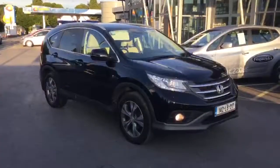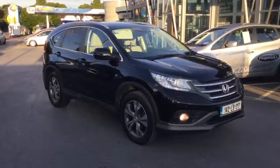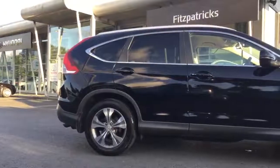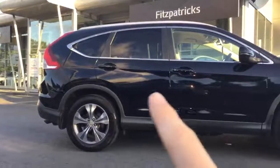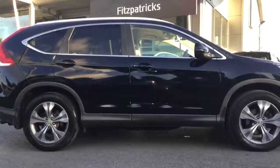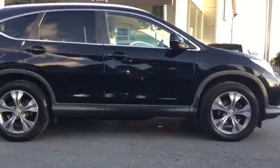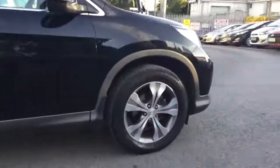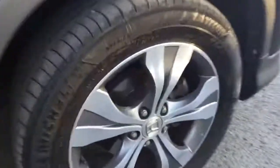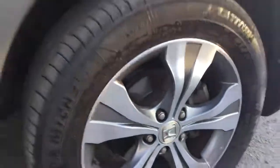But just before we do that, let's have a look at the features that are specific to this ES Sport model. The first distinguishing feature is an 18-inch wheel. Normally on CRVs they came with a 17-inch wheel, so the 18-inch wheel makes a nice difference. It's also polished, so on an evening like this, they're quite shiny, or if artificial light shines in them, it also gives a nice effect.